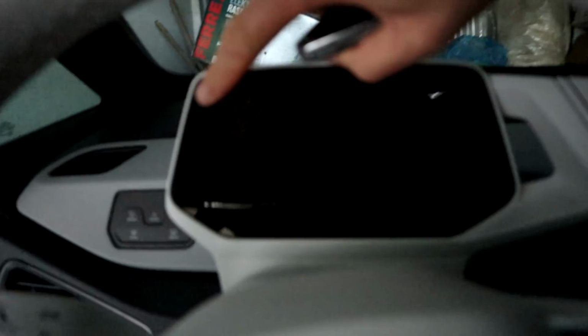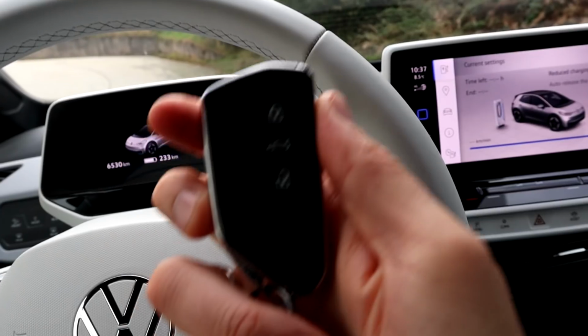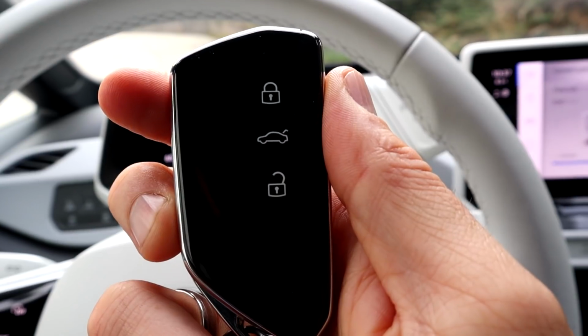So what is the problem? A lot of ID.3 owners have the problem. They come in the morning to their car and the 12-volt battery is dead and they didn't do anything. The car was off, didn't experience any problems, so they didn't know, didn't get any warning. It started very early that people were noticing this problem when the key was very close to the car. And so they thought the car is communicating with the key the whole time.